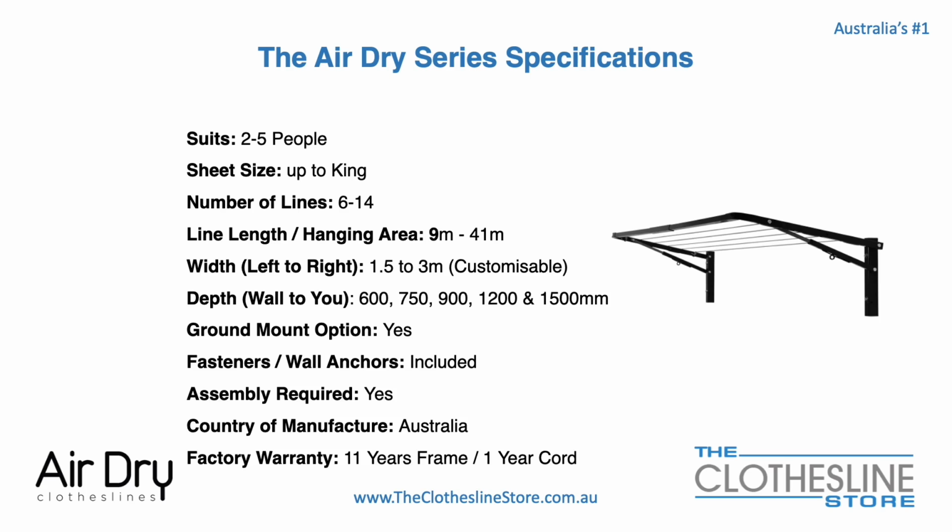It can hold up to a king size sheet. It has 6 to 14 lines. The line lengths or hanging area range from 9 metres to a massive 41 metres. The width, which is the left to right dimension, ranges from 1.5 metres to 3 metres, however it can be customised. The depth, which is the wall to you measurement, comes in a range of sizes, which is 600mm, 750mm, 900mm, 1.2 metres and a massive 1.5 metres.